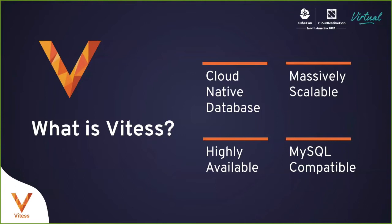The other feature of Vitess that we want to highlight is its scalability. Vitess is massively scalable, and we have not so far hit the limits of how much you can scale it as long as you keep adding hardware. There are Vitess implementations which are running literally millions of queries per second with no problems.